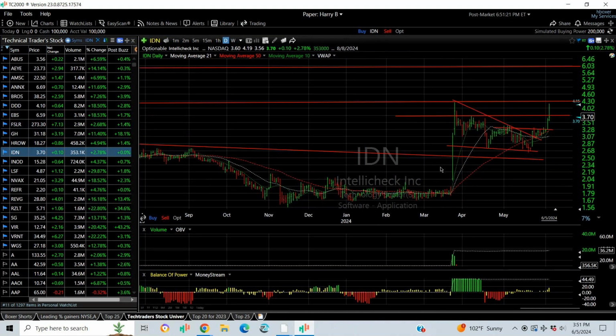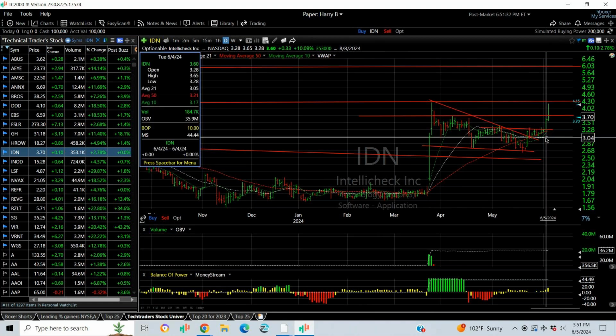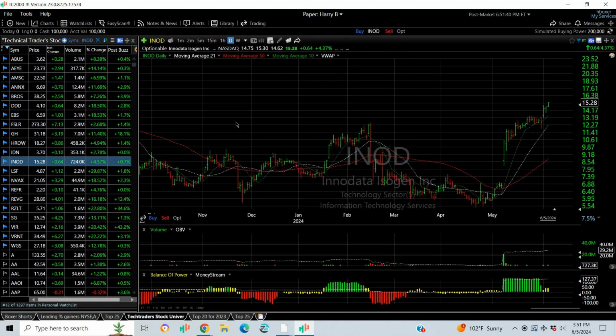IDN, big pop, falling wedge, and then wedged here. And I told you that if it broke out, I was going to put a swing on. I did today. Or was it yesterday? Yeah, it was yesterday. The stock has popped from about the 3.30 range all the way up to 4.19 today. If we can get to 4.30, 5 and 6 are your next targets.